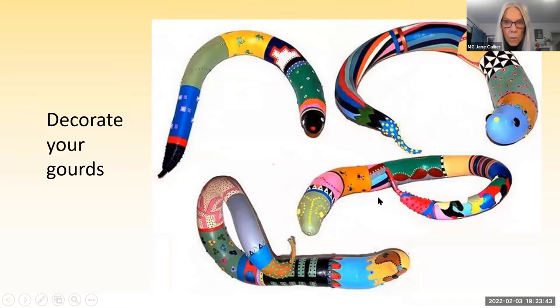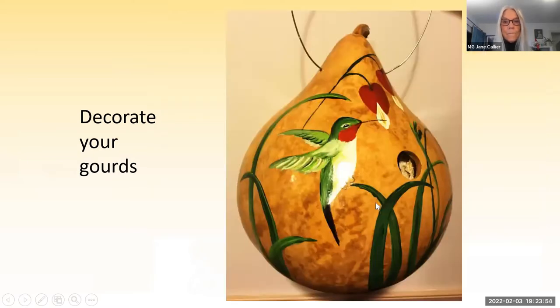And look at the snake gourds. Look what you can do with them. Again, wouldn't a child love to have one of these? I know I would have when I was little. And here's another design that looks like it's somewhat doable. But look, they are going to use it as a birdhouse. It's got a hanger and it's got a hole.